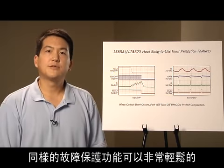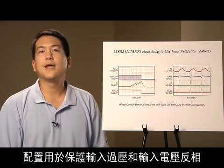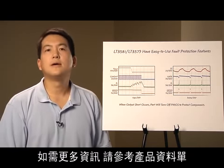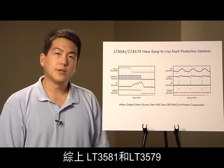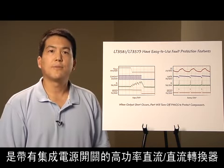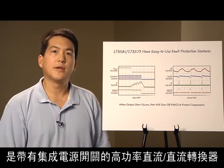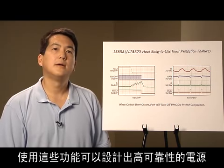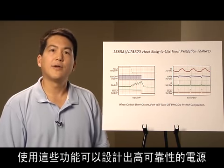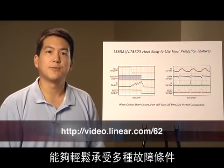The same fault protection features can easily be configured to protect against input overvoltage and input reverse voltage conditions. Please consult the product datasheet for more information. In conclusion, the LT3581 and LT3579 are high-powered DC-to-DC converters with integrated power switches and built-in fault protection features. Using these features to construct high-reliability power supplies that can survive multiple types of fault conditions is simple.